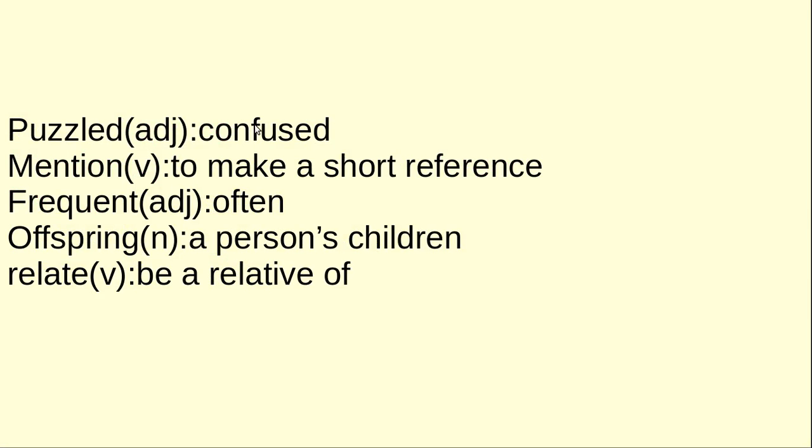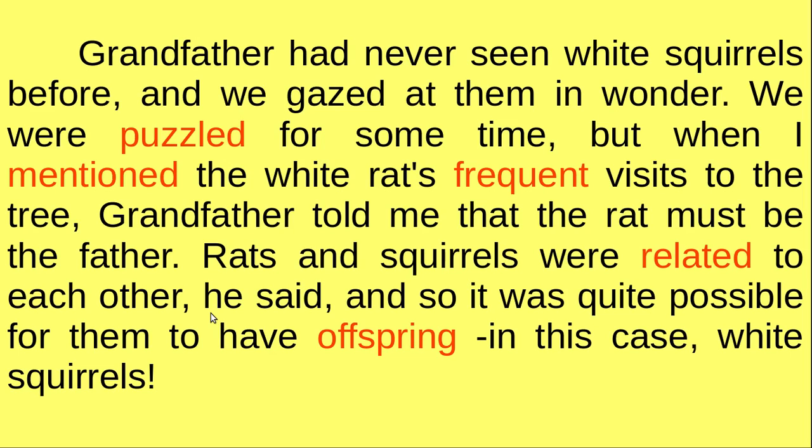The words: puzzled, confused; mentioned, to make a short reference; frequent, often; offspring, children; relate, be a relative of. Here it means be a relative of. See, grandfather had never seen white squirrels before. Grandfather is very old, still he hadn't seen white squirrels. So they gazed, they fixed a look at them in wonder. They looked at them with wonder, and they were confused for some time.